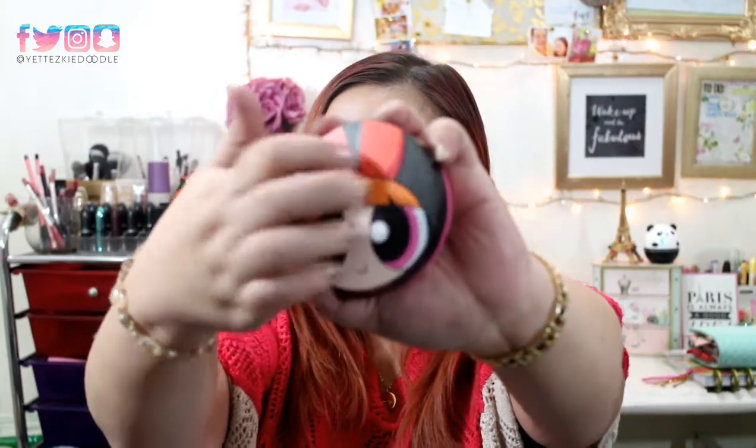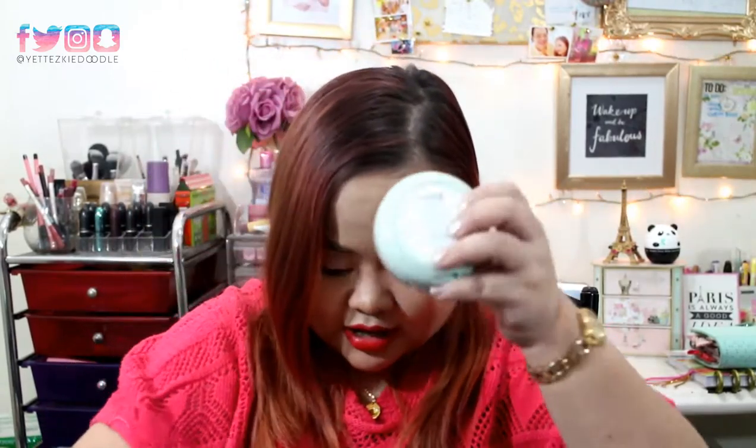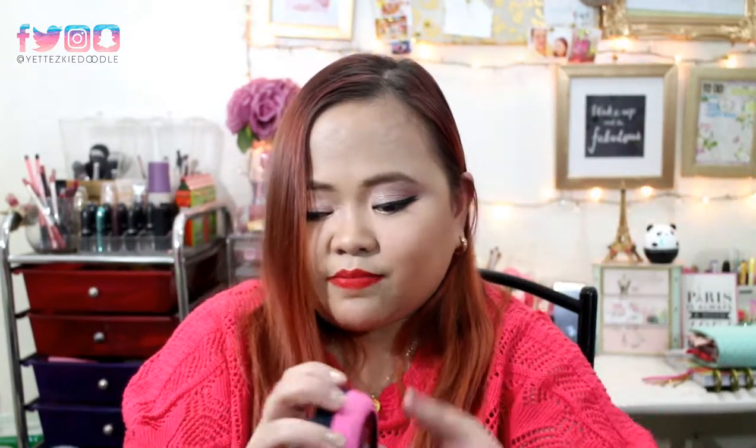Pero ayan. So this is how it looks like. It's pink, but I don't know. Para sa akin, medyo disappointed ako sa packaging nito. It feels like a toy. Hindi siya ganun ka sturdy. Wala siyang masyadong weight. It doesn't have a lot of weight compared to this cushion, or compared to most of the cushions, or all of the cushions, foundations, or bases that I have. Wala siyang weight. As in, talagang para lang siyang laruan.